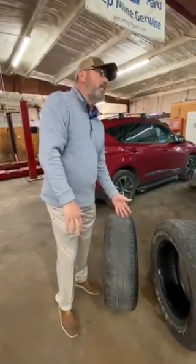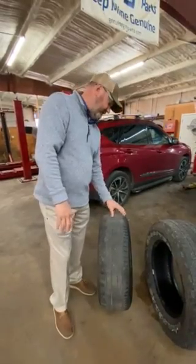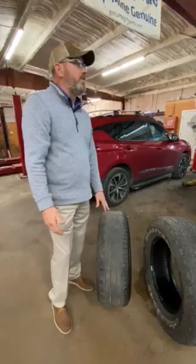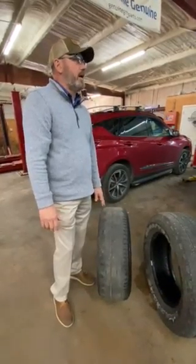And so that's why it's very, very important to look at the condition of your tires, or if you don't feel comfortable doing it, bring it by here. We'll be more than glad to look at it for you.